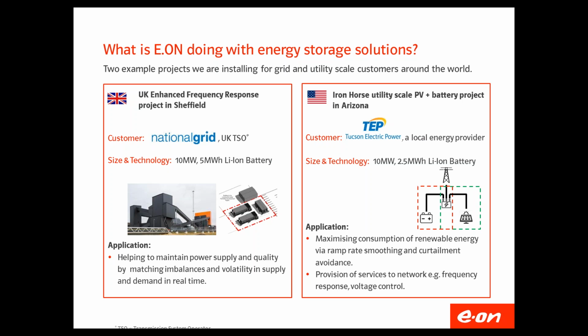On the right-hand side, we've got the Iron Horse project, which we are constructing in the US, in Arizona. This is a 10 megawatt, 2.5 megawatt hour lithium-ion battery system coupled with a PV system with 2.5 megawatt peak. Start of operations for this project is expected in March this year, and the battery system is used both to optimize the generation from renewables, but also to provide services to the grid, like frequency response and voltage control.